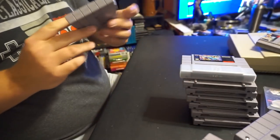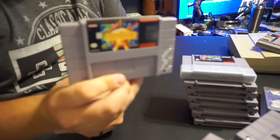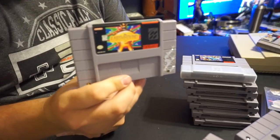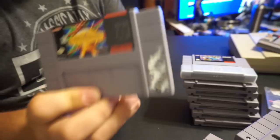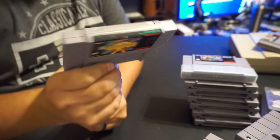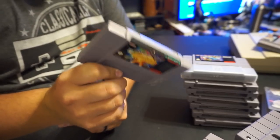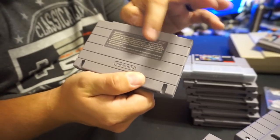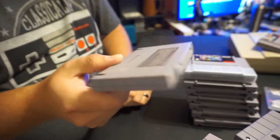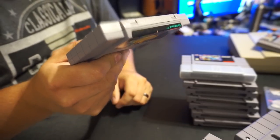And what made me jump through the roof? We have EarthBound. So, really happy about this. I like that it still has its little void stickers on there. So this was obviously from rental. Most of the games are. You can kind of see a little bit of stickage on the back here. Definitely cool. Very happy about this.